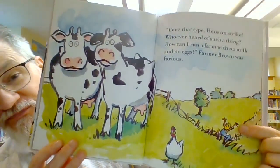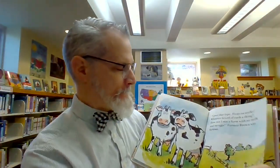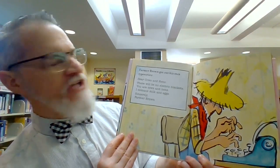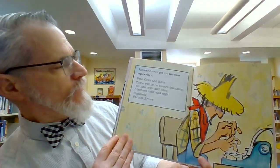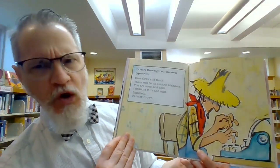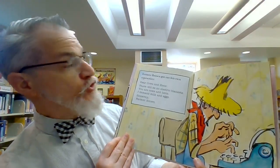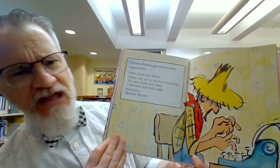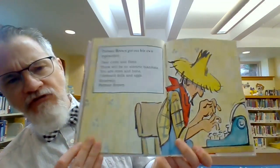There he goes. Farmer Brown got out his own typewriter. Dear cows and hens, there will be no electric blankets. You are cows and hens. I demand milk and eggs. Sincerely, Farmer Brown.